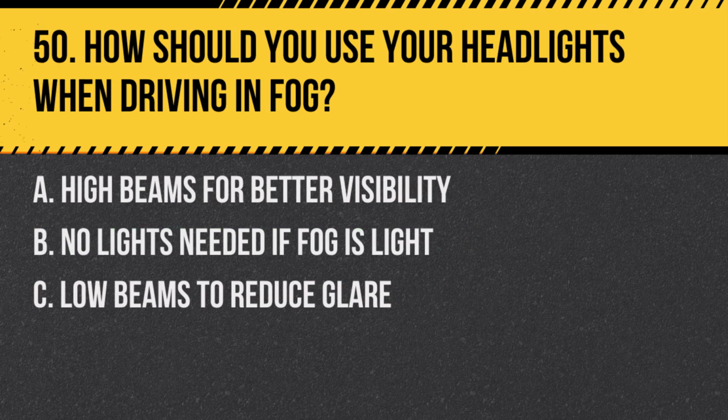Question 50. How should you use your headlights when driving in fog? A. High beams for better visibility. B. No lights needed if fog is light. C. Low beams to reduce glare. Answer. C. Low beams to reduce glare. High beams can reflect off the fog and worsen visibility.